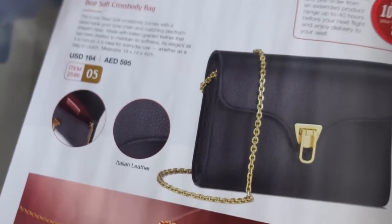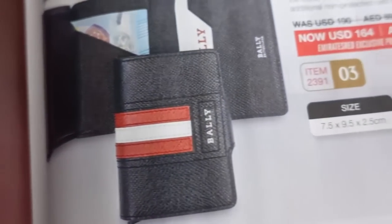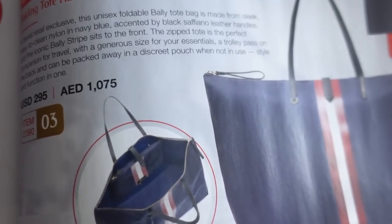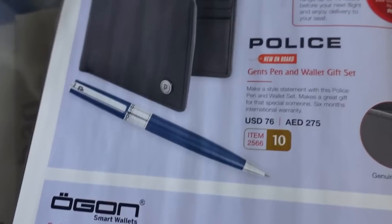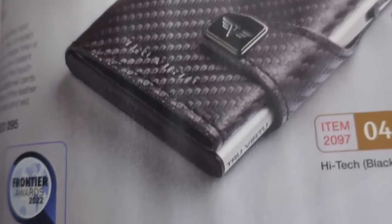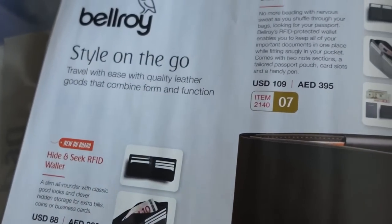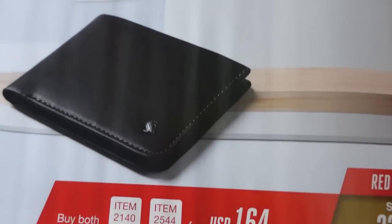And then a bag, I don't know. $164. Smart wallet. And if you need a tote handbag, we have this one, $295. Get a long shop at that point. More smart wallet. For men who just come onto a plane with their cards and their keys and their money in their pocket with no wallet, you can pick one up here on the Emirates flight.